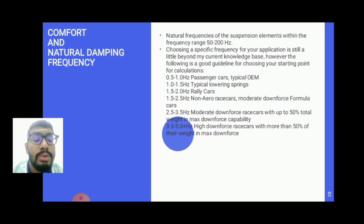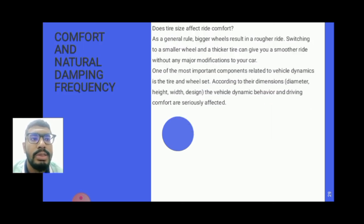2.5 to 3.5 Hz is moderate downforce race cars with up to 50% of total weight in max downforce capability. And lastly, 3.5 to 5.0 Hz or more is high downforce race cars with more than 50% of their weight in max downforce.